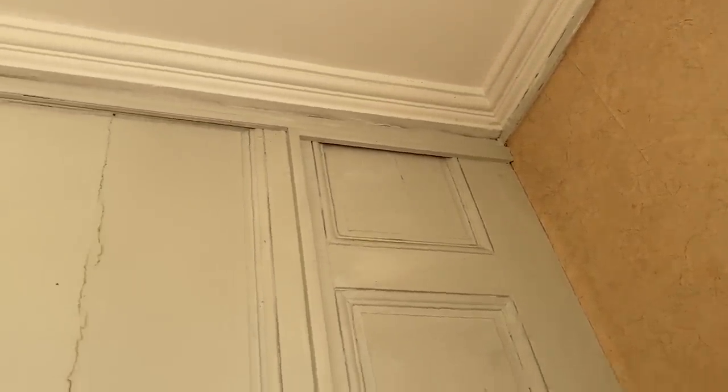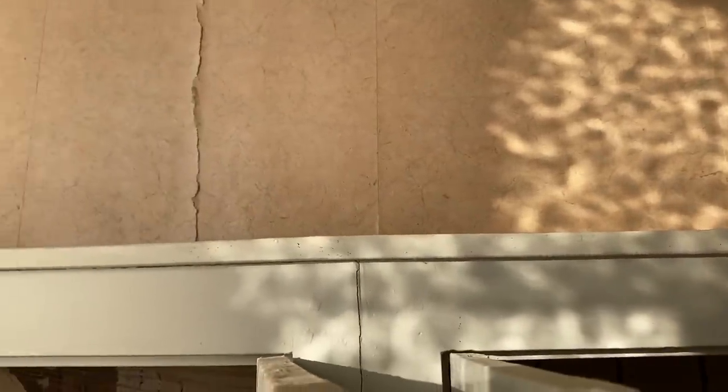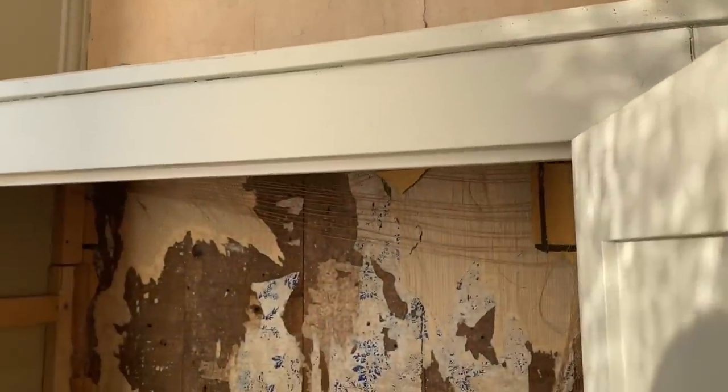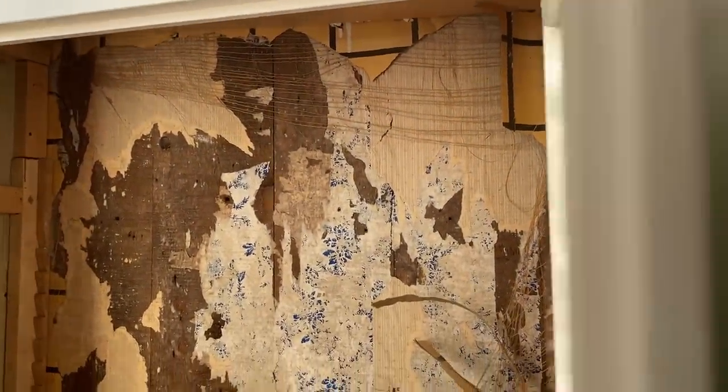But it's interesting, there is no decency door, as I like to call them. Yeah, we thought that maybe because it was an alcove bed with this closet in it, there might have been a decency door going into... Well, we don't know. Maybe that's over here. But we haven't taken everything off yet, so who knows?